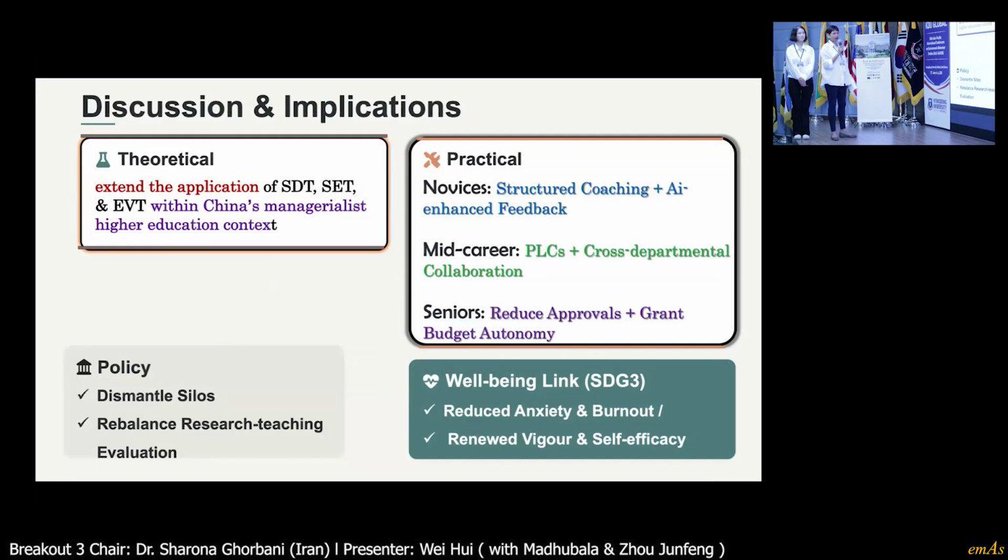Practically, novice teachers obviously require structured coaching and perhaps even AI-enhanced feedback. Mid-career teachers need professional learning communities among themselves, as well as cross-departmental collaboration. Seniors would prefer reduced approvals and budget autonomy. I think we all can understand what they feel in that sense for being senior teachers.